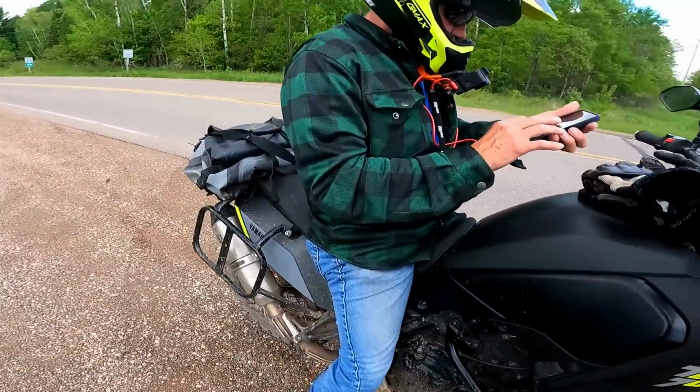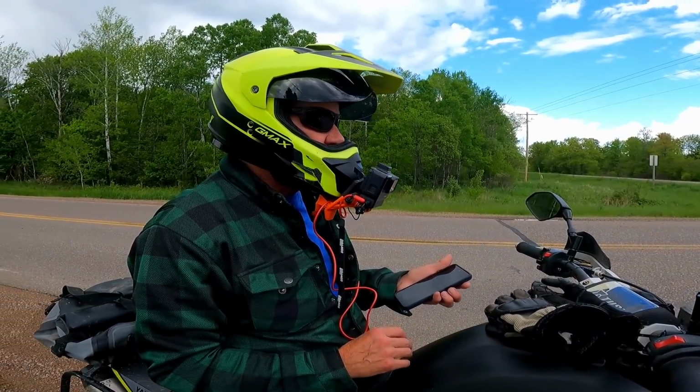How'd your bike get so dirty? I don't know. Ben's trying to keep his bike clean. I'm not.